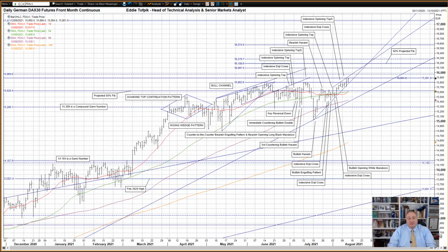Okay, so what else do we have going on now? Well, there is a possible small rising wedge pattern, currently 15,773 to 15,919, formed over the last 2 weeks. But my confidence in that is limited. I just wanted you to be aware of it. The next topside resistance of note is the 50% projected Fibonacci line at 16,189. We have also lesser Fibonacci levels at 15,970 and also 16,098 in between.